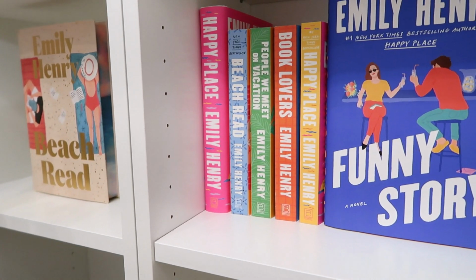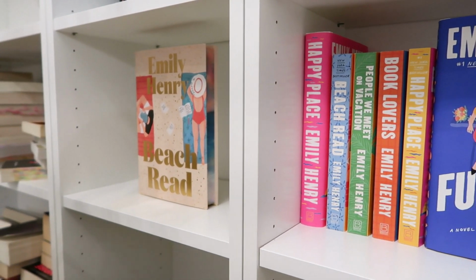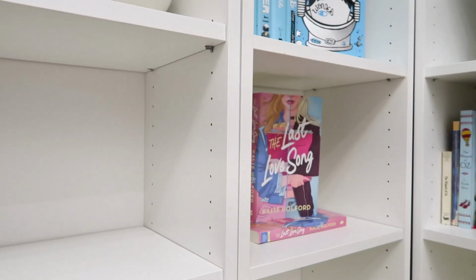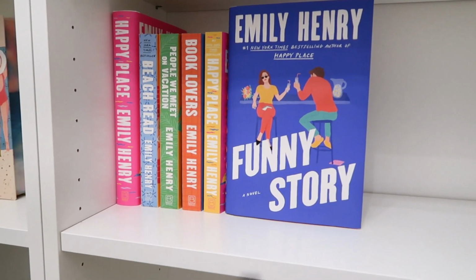Truly just working on random shelves right now. I remembered that I wanted to display my new Emily Henry Beach Read Collector's Edition and I hadn't put it on a shelf yet, and I am running out of the small little cubby shelves. I literally now just have the bottom ones, so I really wanted to make sure I got that on there before I forgot and put something else there. And then I put the other Emily Henry books right here.